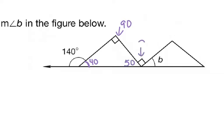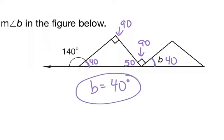This one's 90. Now I know 90 plus 50 plus B equals 180. I'm going to do 180 minus 90, which is 90, and 90 minus 50 is 40. So B equals 40 degrees. If you draw it and show all those numbers on it, all the angles, then I will know that you've done your work. You can also write your problems if you can't do the subtraction in your head.